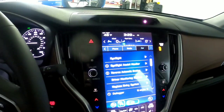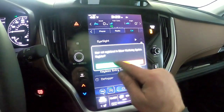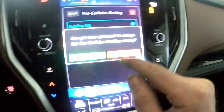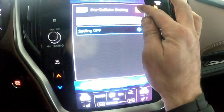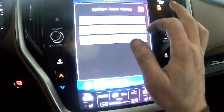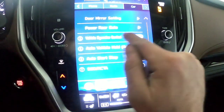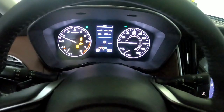Stop first, or why don't you do stuff? Go into park. Alright, eyesight, pre-collision braking off. I tried to do a pull without that being turned off, and as soon as I decided to floor it, it tried to hit the brakes on me, which is never good. Alright, eyesight monitor. I'm not clicking any of that. Alright, so let's come down here to vehicle dynamics control, off again. Auto start stop off. Now we should be good. Everything looks like it's off.